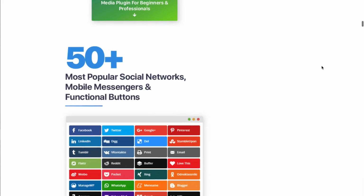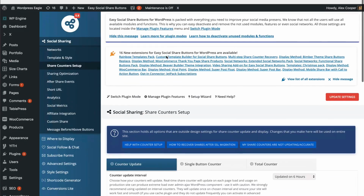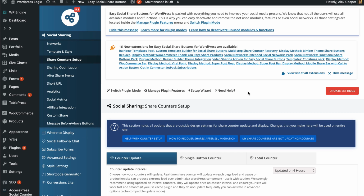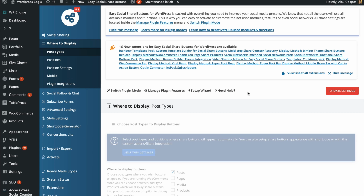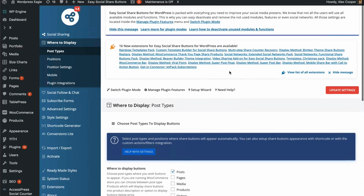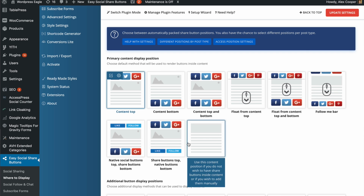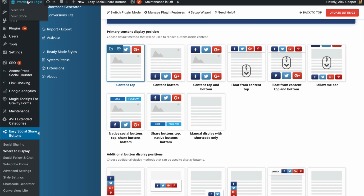Now the reason why I love this particular plugin is that it's got so many options and so many features, and that might sound like a bad thing and might sound like it's a bit overwhelming, but trust me, it's not. It's actually really easy to set up. And the options and flexibility are just great because depending on the site that you've got, you're going to want to add different types of social networks, and maybe you want them down the side of the post, or maybe you want them at the bottom of the post, at the top.